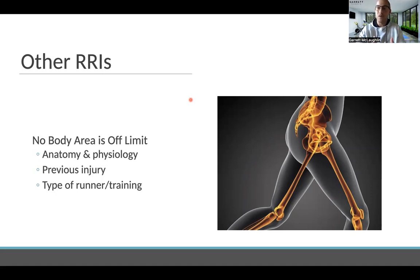Can you do these things? Are you functional in a way where you're not just going to aggravate that tissue again as you get back into running? So making sure we're really respectful of previous injuries, because those things very commonly will flare up again down the road.